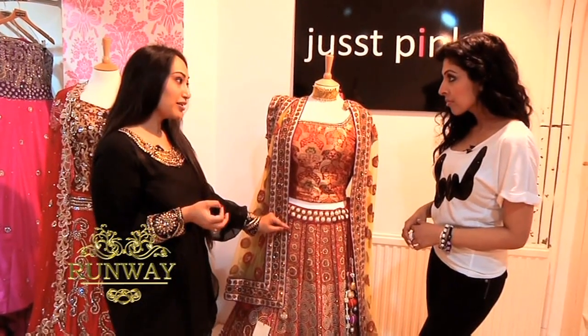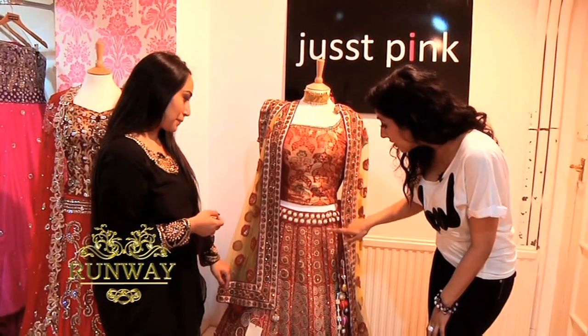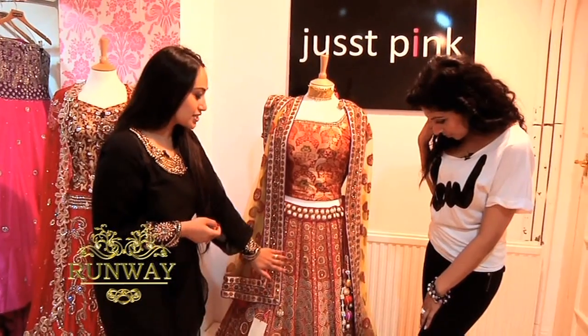So it's very fine embroidery. It's really fine. You can't even see how much embroidery is on it until you come really close. There's so much detail here. Because when I was standing across the shop, I couldn't even notice how much there was. Yeah, this has a very, very detailed skirt panel.